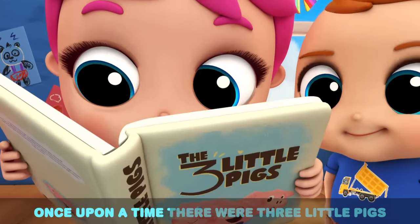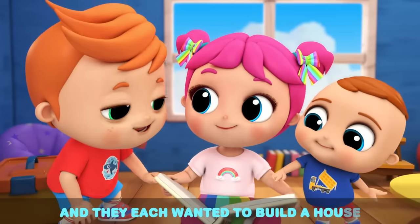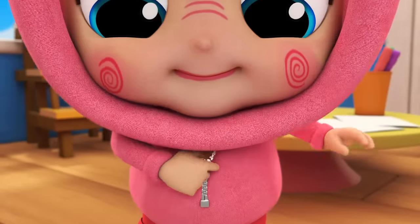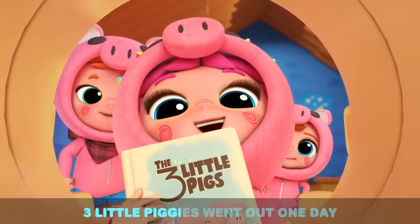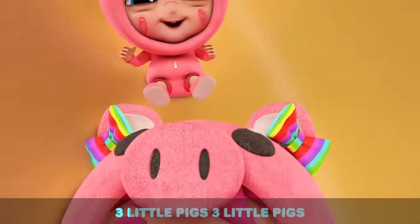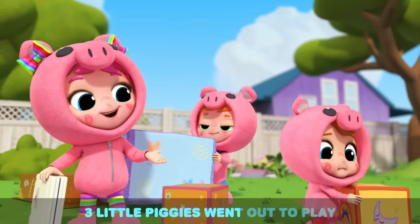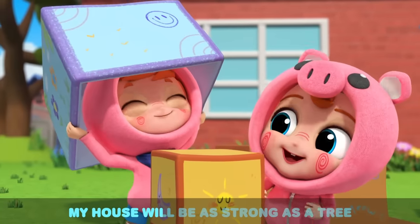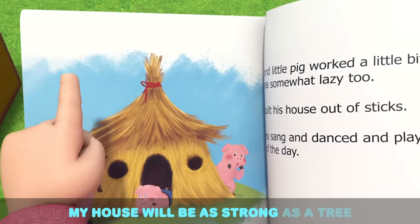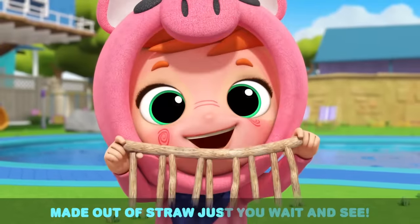Once upon a time, there were three little pigs, and they each wanted to build a house. Three little pigs, three little piggies went out one day. Three little pigs, three little piggies went out to play. My house will be as strong as a tree, made out of straw.